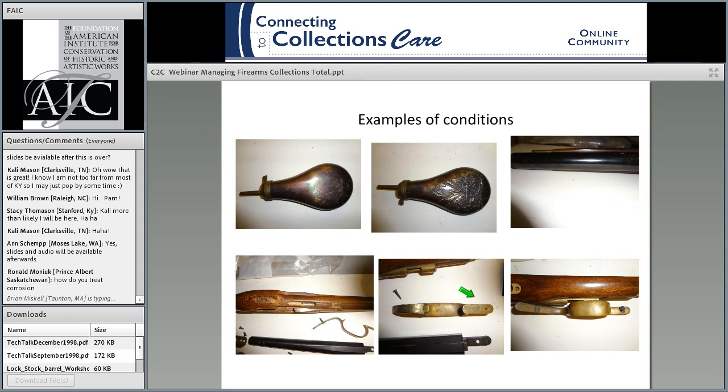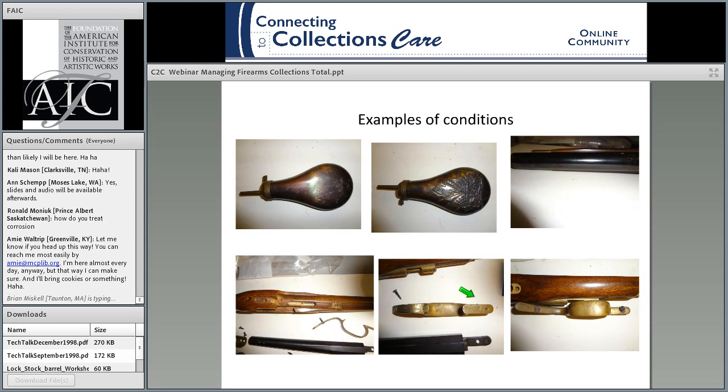This is a powder flask that's got a fairly thin surface patination on it, or multicolor, showing some scratches here just from surface abrasion on the back, where it's probably been in contact with a rough surface or from use. And the obverse of the front is in fairly good condition.